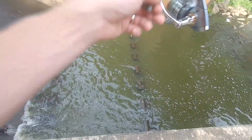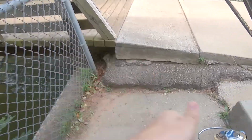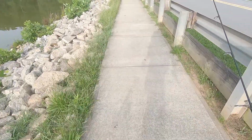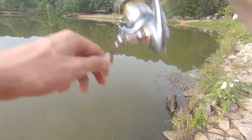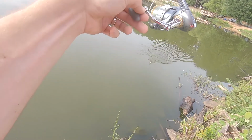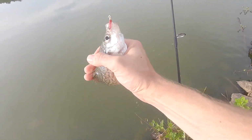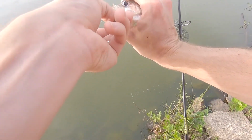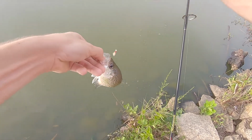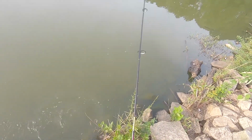And I bet you if I had some little crappie minnows or something, I bet you there's more fish in here. There's one more, guys. There's one. Another nice little crappie. Another beautiful little crappie. All about the same size too. It's interesting. Super healthy looking though. They are eating good.